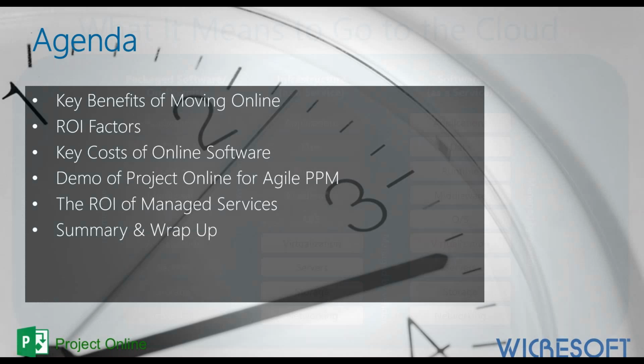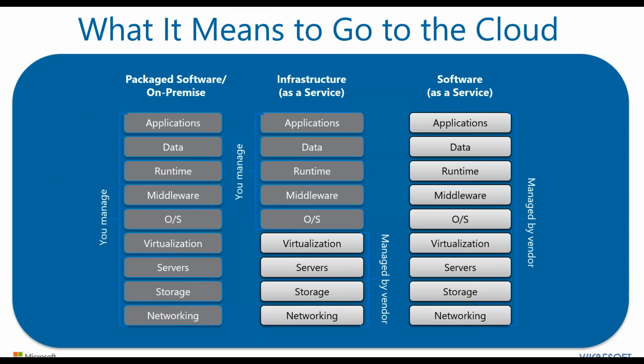When we talk about moving to the cloud, let's first define what it means to go to the cloud. Historically, folks managed their own infrastructures almost exclusively, meaning that they had the servers, they had the databases, they had the application software, etc. On the left-hand side, basically you managed everything and all the aspects and the costs around that and the staffing time and the upkeep.